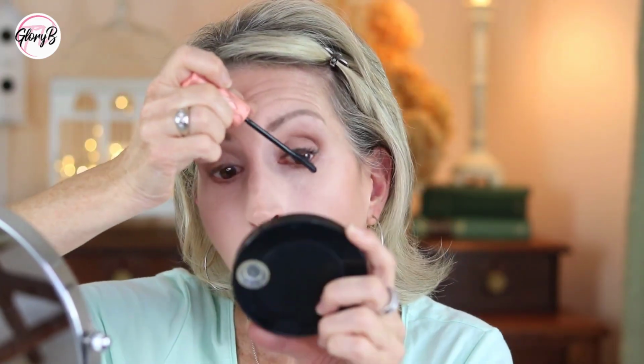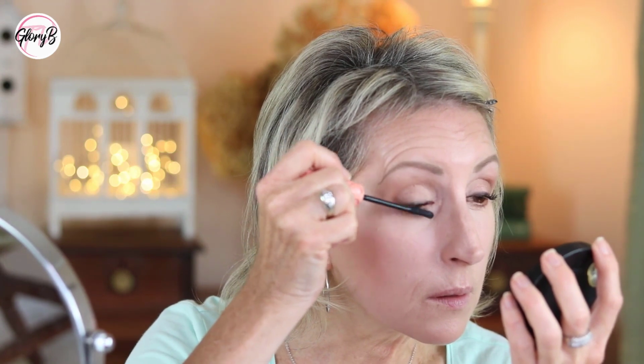All right, now I'm ready for mascara. I'm going to use the Benefit Roller Lash Mascara, my favorite, and I will speed this up. For my lower lashes, I like the Maybelline Full and Soft. It's just really easy to apply without making a mistake.